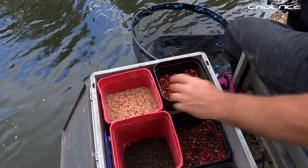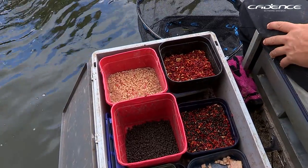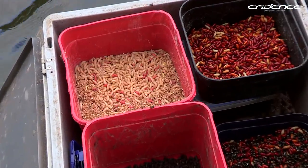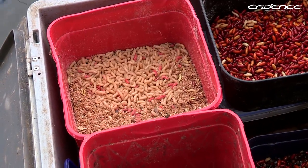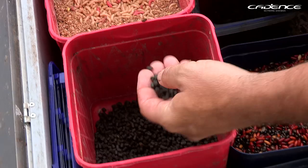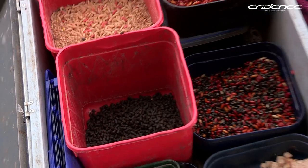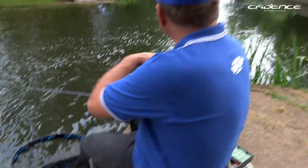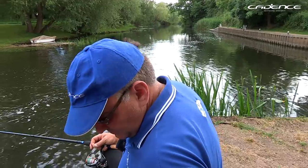I've also got 4 pints of maggots that I'd switch to if I was stopped catching on the hemp and caster. And obviously I've got a great change bait with red or white maggot. And I've also got some 4 mil halibut pellets that I'm introducing. I'm not introducing it in a big amount, but it's just something that I'm feeding to maybe attract some bigger fish like chub and barbel.